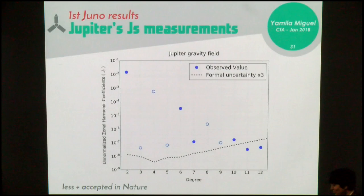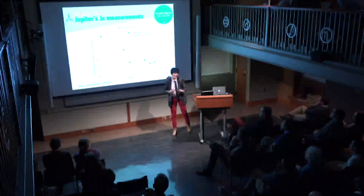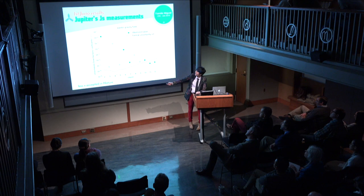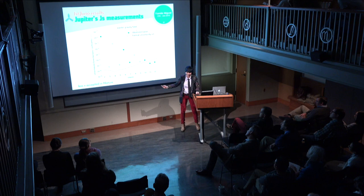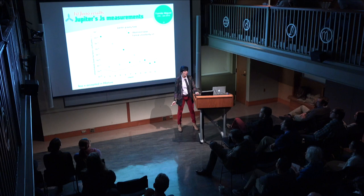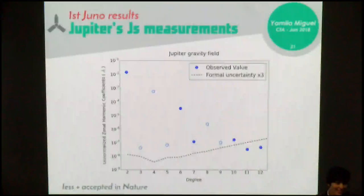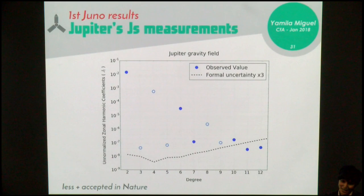The reason why it's so exciting is that this is really giving us information on the atmospheric dynamics only, because this depends only on these winds. So we can truly say things about the dynamics in the atmosphere of Jupiter now, thanks to this. And here I'm showing the different gravitational harmonics and their values. Here are J2, J4, J6, J8, and J10. This dotted line here is the uncertainty, 3 sigma. And these are J3, J5, J7, and even J9 above the uncertainty. So we measured them for the first time, which is really, really cool.